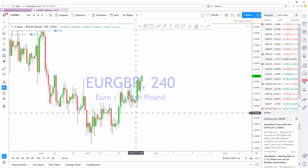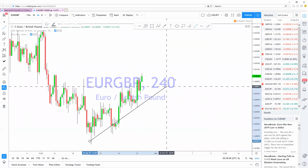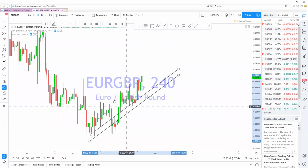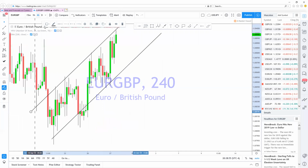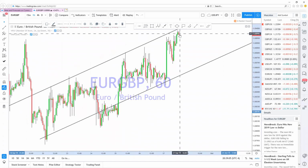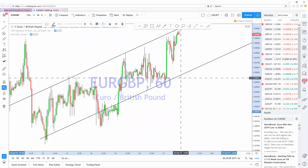So Euro GBP, right? We had this nice little upward trend motion here. So look at what we got here. Close her off. There we go. Right? So look how Euro GBP, right? Let's switch to a 1-hour. Look how Euro GBP was in a rising motion. Okay? As Euro GBP rises, the GBPs are going to drop.